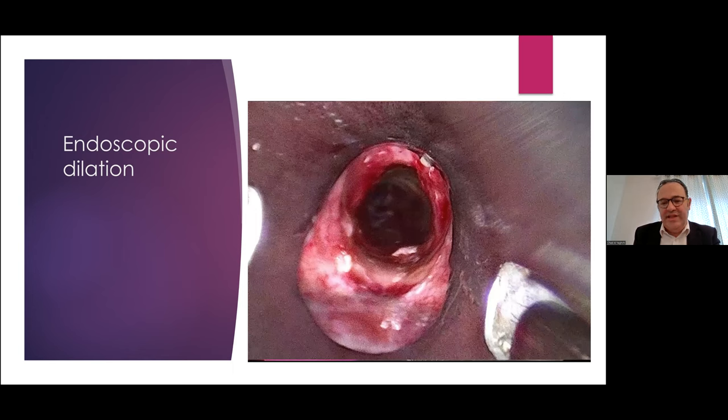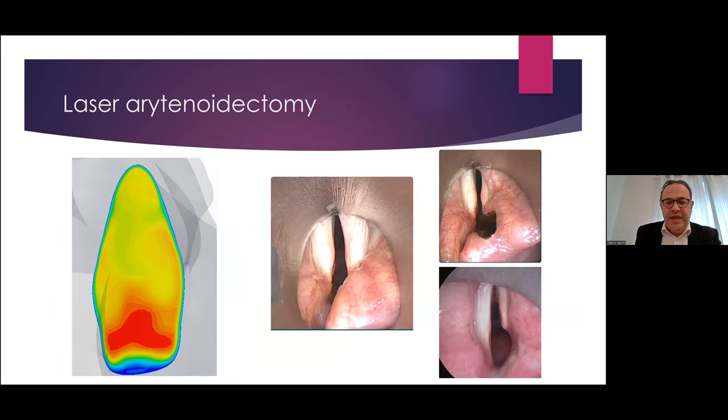And then that's what it looks like. It doesn't look great at the beginning, but it heals very well, and the patient immediately gets that improvement in symptoms. So this is the standard operation. This is what we do day in, day out.